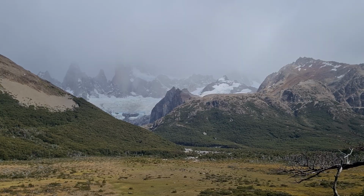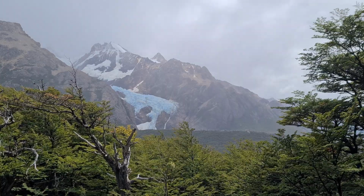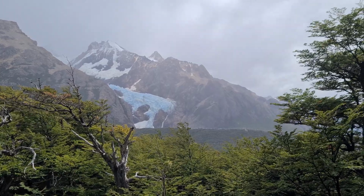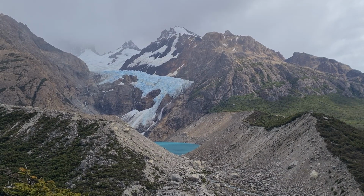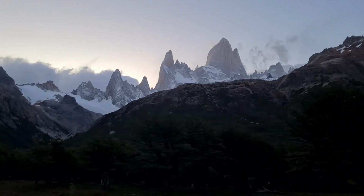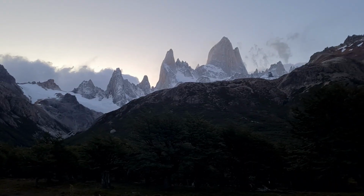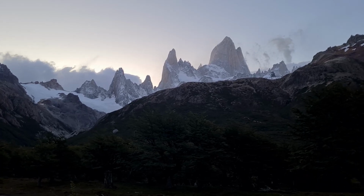I made my way over to the camp at the base of Fitz Roy, taking the long way around to see the glacier of Piedras Blancas. Again, that evening, I witnessed winds like never before, seeing a huge branch fall directly on another tent.